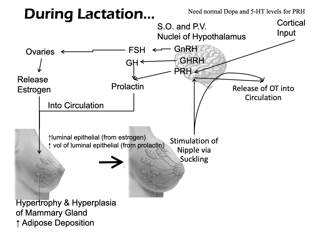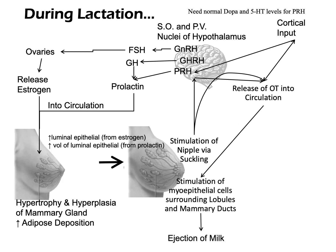As we start having the signals of crying from the infant or stimulation around the nipple, we're going to start to increase the circulating levels of oxytocin. The circulating levels of oxytocin is going to stimulate the myoepithelium to contract around the ducts, leading to ejection of the milk. At the same time, this oxytocin is going to feed positively back onto the cortical areas, leading to additional cortical structural changes and changing levels of stress, leading to elevations of beta endorphins and normalizing levels of dopamine and serotonin.